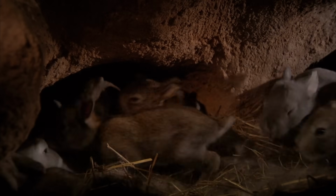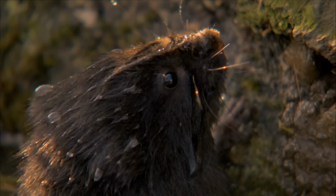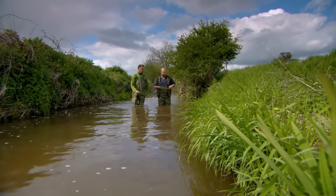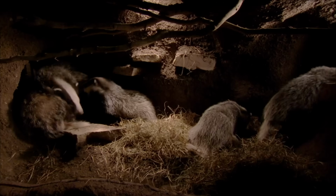Next time, how will our rabbits cope with a warren that's full to bursting? Will our young water voles be ready for life in the wild? And will our badgers learn to talk badger and be ready to leave the set for good?